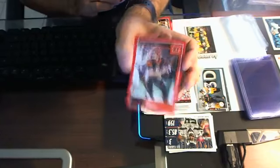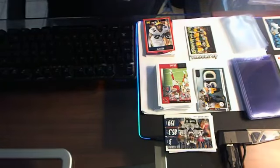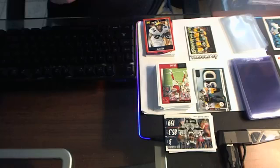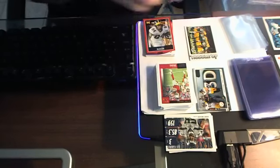Ryan Finley, parallel. And I hope my card savers get here soon, because if not, I'm gonna have a lot of cards I'm not gonna be able to put in the card savers. I'm hoping they're here tomorrow, the next day. Ryan Finley.